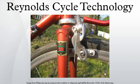See also, Columbus tubing. References. External links: Reynolds website, Reynolds Composites.